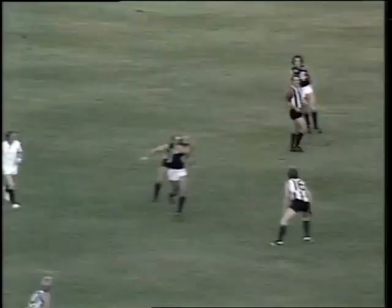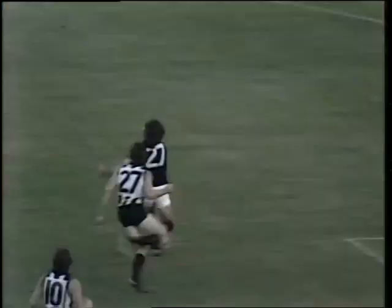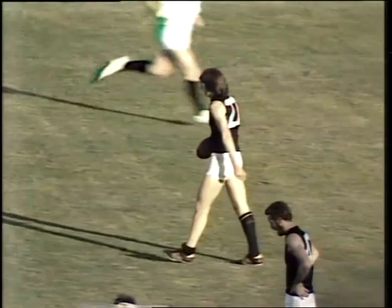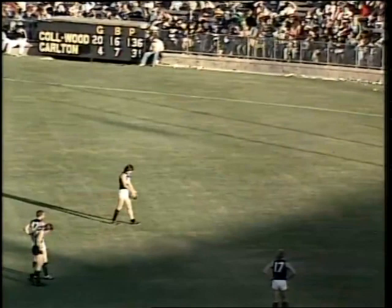Carlton using the handball now as Dill finds Trezise in the centre of the ground. Trezise across towards Olsen. This is a good passage to play for Carlton, but a little too late. As Olsen blazes away at goal, McKenna had his back to it momentarily too. Mark right on the goal square, and listen to that. He kicked one goal for the day, that was in the first quarter. And certainly not his fault that Carlton's performance has been so bad today.